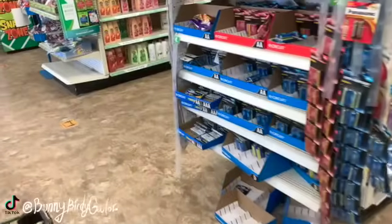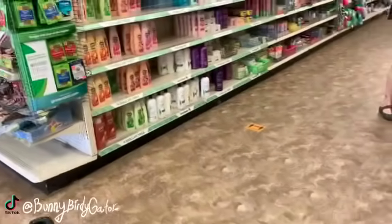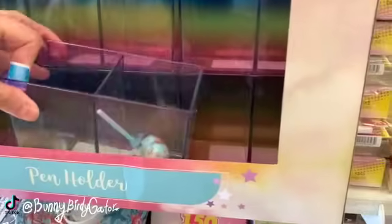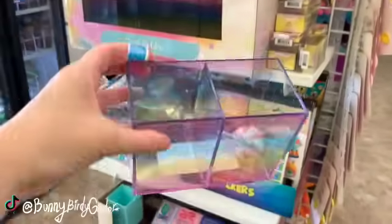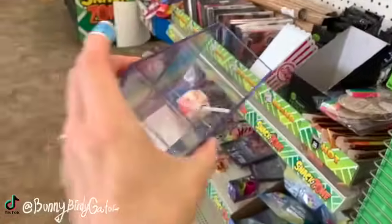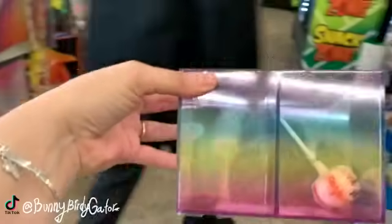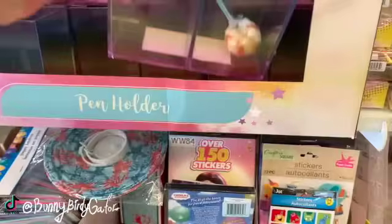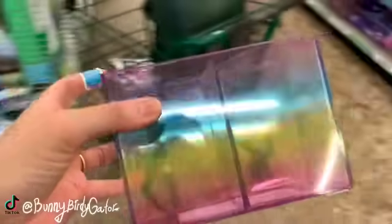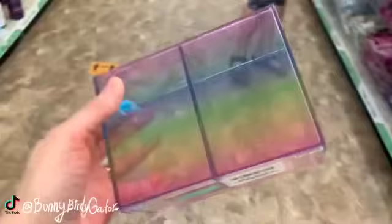I love this aisle that I'm about to take you guys to right now. Oh my gosh. And these are brand new. These are brand new. Look, you guys. What? Those are so cute, you guys. And it's 2 compartments. These would be really cute for pens, makeup brushes, whatever you want to use them for. Maybe you want to use them for art supplies. These are really cute. I think I want to get 2 of them.